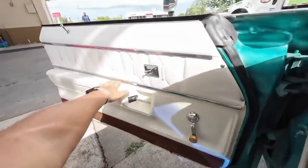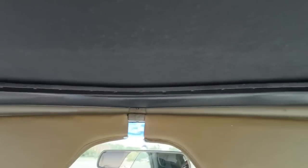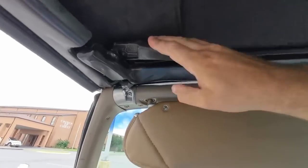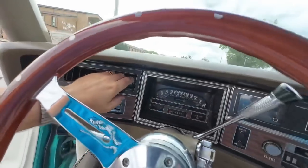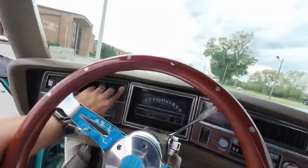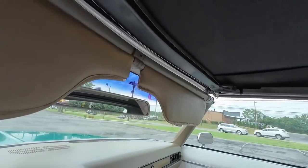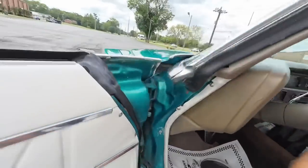Starts right up. Let's get out of here. As far as this top goes, well, it's going down. Pull that one, pull that one, and where's the top? There's the top switch. I haven't taken it down personally. I'm holding the button, but this thing is not exactly going the way I need it to. Hold on a second. Let's try to help it.